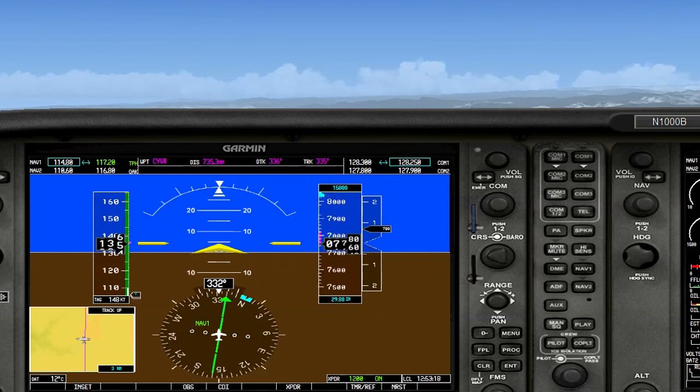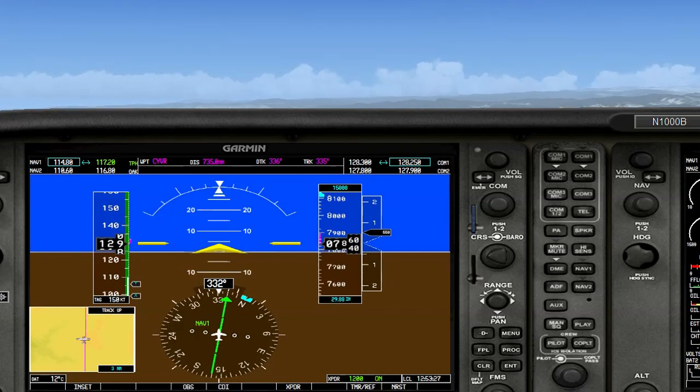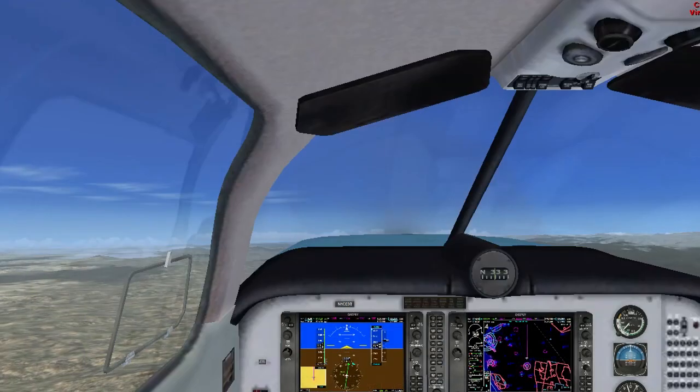735.4 miles to go. Point three now. Look at that. I wish it gave me a time. Some of the other airplanes give you an ETA on the Garmin screen there. This one doesn't appear to do that though.